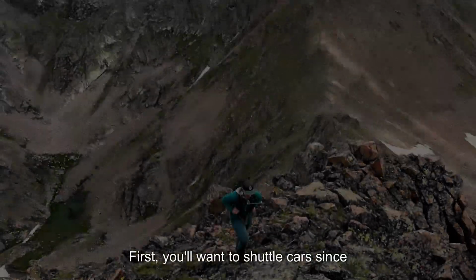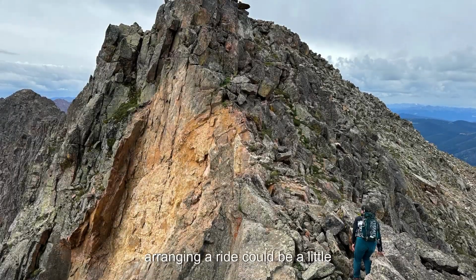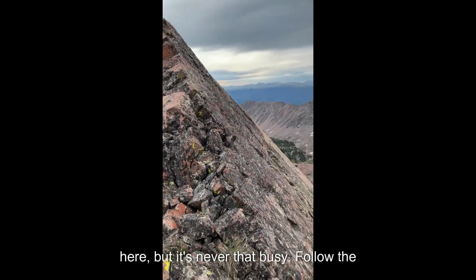First, you'll want to shuttle cars since you'll be leaving and arriving at 2 different trailheads. We didn't have great cell service at the Gore Lake Trailhead, so arranging a ride could be a little complicated. Start from the Bighorn Creek drainage. There are just a few parking spots here, but it's never that busy.